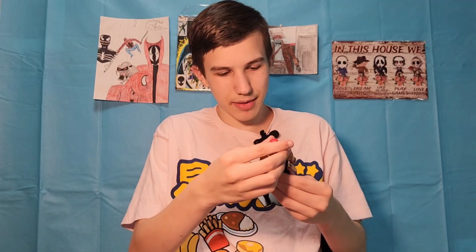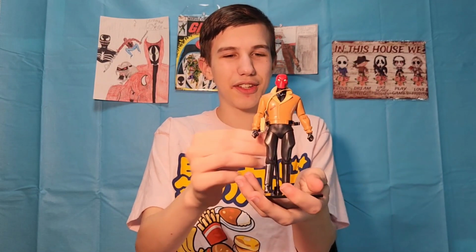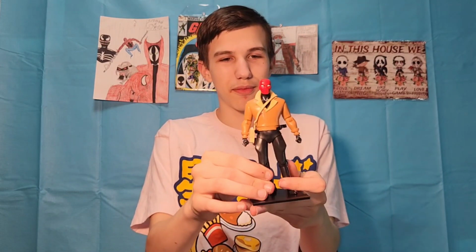And there is a chase version of this Red Hood with just a black coat, and I think something else about him is different. But that one wasn't as cool as this one, and his stand fell apart. Well, I rate this figure a 10 out of 10, two thumbs up, because this is like the coolest Red Hood there is.